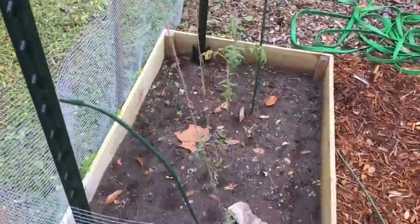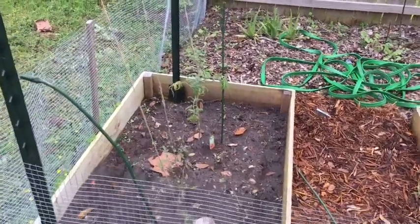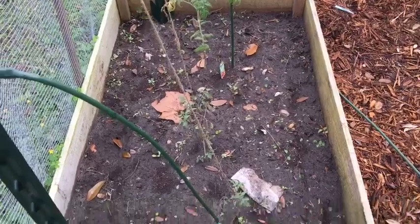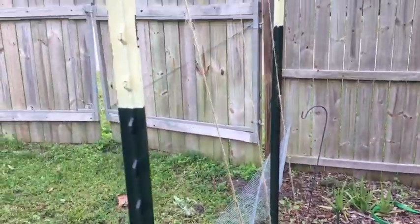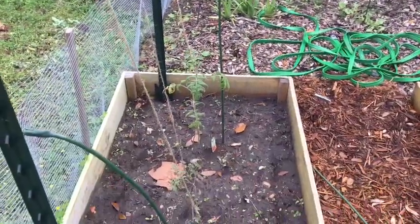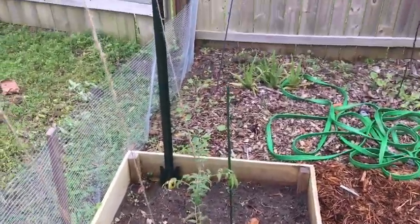I mostly weeded and planted this bed yesterday. You can see we have 2 tomato plants, one of which had a long stem, and so I dragged it underground. We have them on ropes here so we can get them growing upward. And I planted onion, carrot, and basil with them.